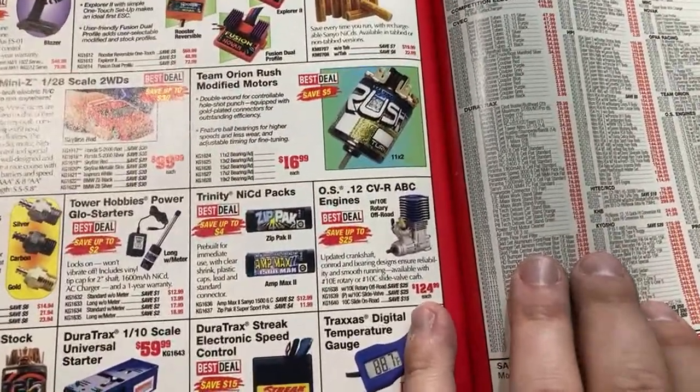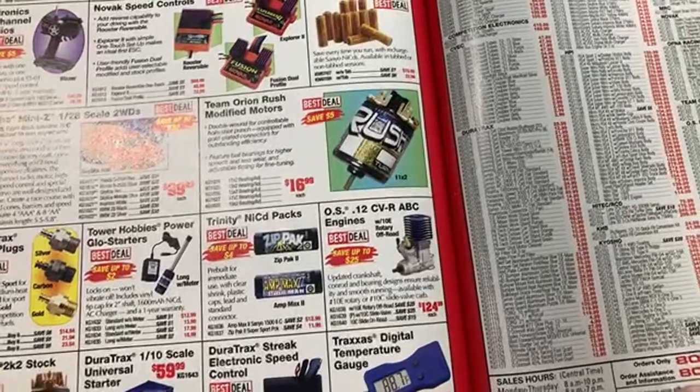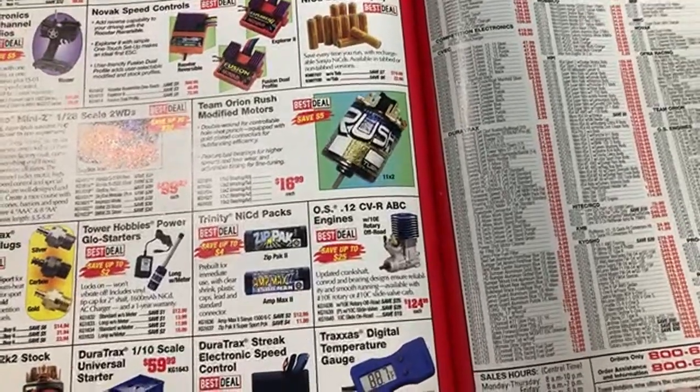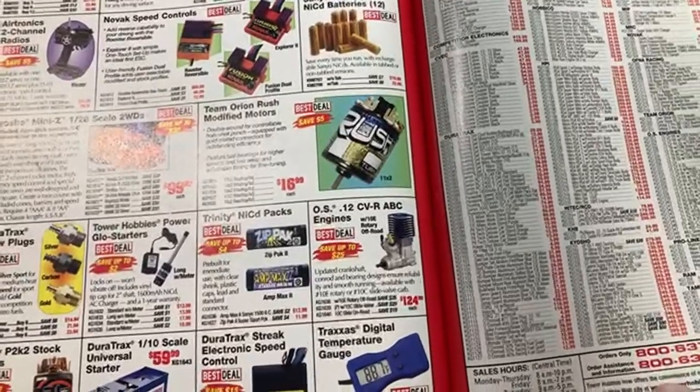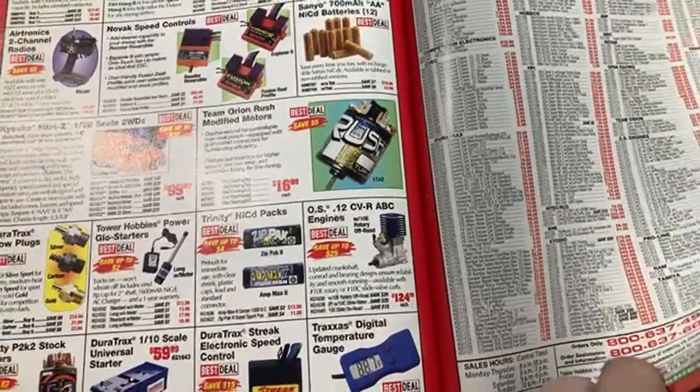$124 for this OS 12 CVR. Freaking gold mine of an engine. New to Kendo goes, you would pay that price for a rebuild now. Pretty much, you're right, man, unfortunately.